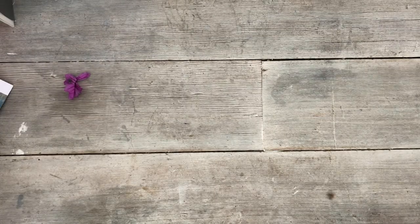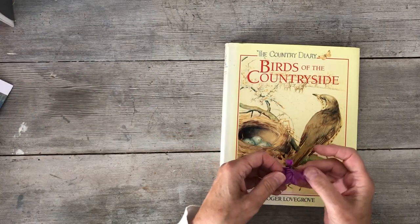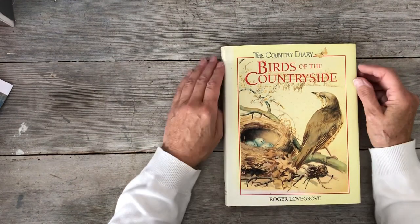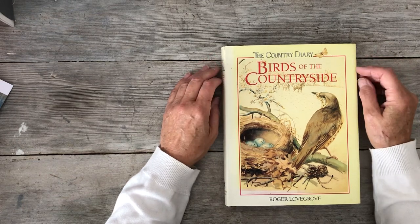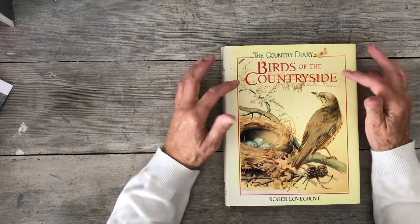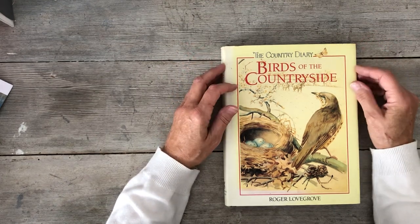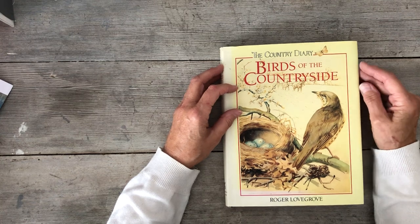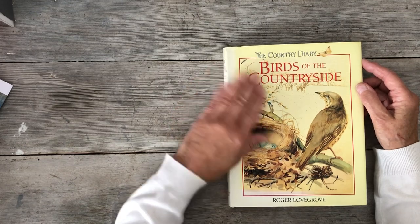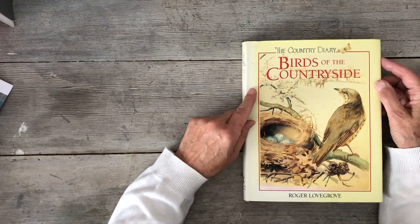Number two, I think you're all going to be pretty envious of this one. Oh, it's a shame that flower didn't work out. I don't know if I can do anything with that now, but I'll try. Yeah, Country Diary, Birds of the Countryside. It's going to be a very popular one, this, isn't it? The Country Diary series, if you like. Isn't it interesting how many books and other things came out on the back of the Edwardian Lady Country Diary book? It's just incredible just how people have gained from that and done more work on it.